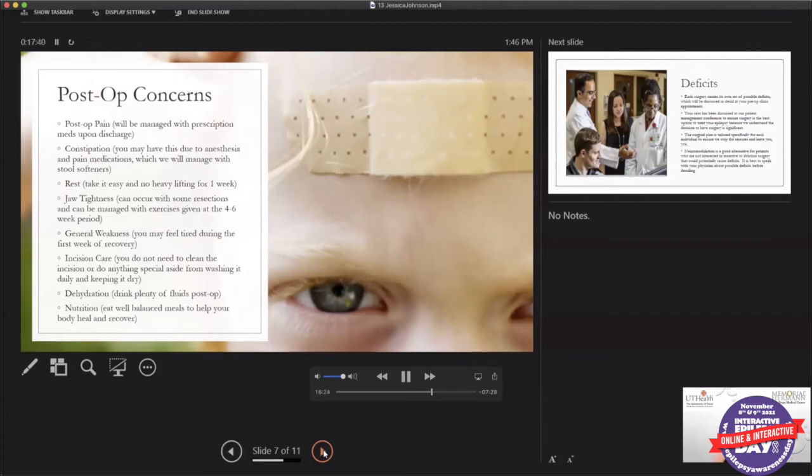As far as incision care, there's not really anything special that you'll need to do with any of the incisions after surgery. We really take care of all of that. So for the week after surgery, you would keep your incision dry. And then when we see you at the 1 week post-op period, we would actually remove your stitches. And you're typically having stitches or staples.